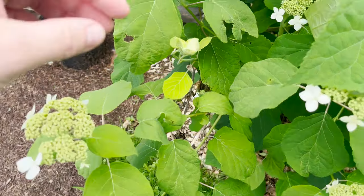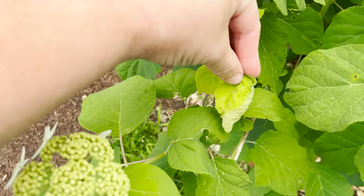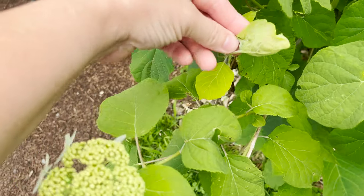I was just talking about it. Look, stitched together.